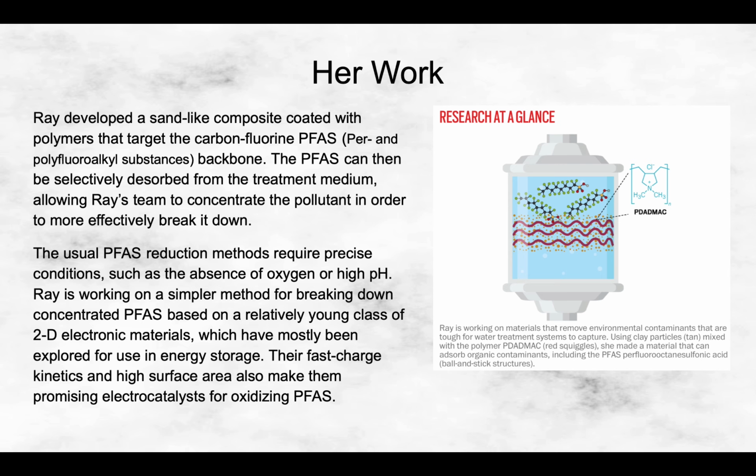And PFAS also include dangerous acids, so it could clean what would cause a dangerous pH in the water. It could help clean our waterways. And you could see an image over here to the side.